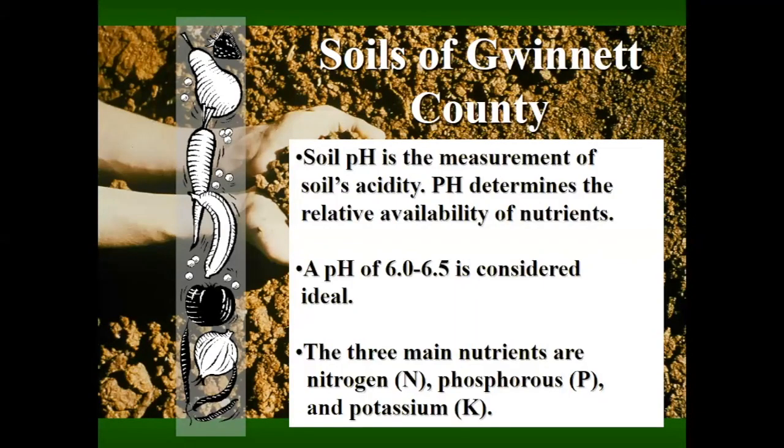Now, another thing that's very important to take into consideration is the soil. We use pH as a measure of the soil's acidity, and it determines the relative availability of nutrients. A pH of 6 to 6.5 is considered the best for the majority of vegetable plants. The major nutrients are nitrogen, phosphorus, and potassium, NPK. Those percentages are the three numbers on a fertilizer bag. Like if you have a 10-10-10, that's 10% of each.